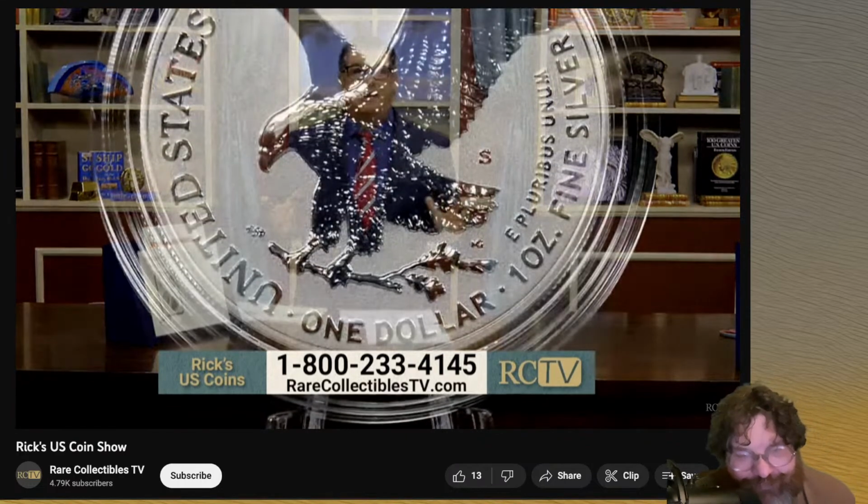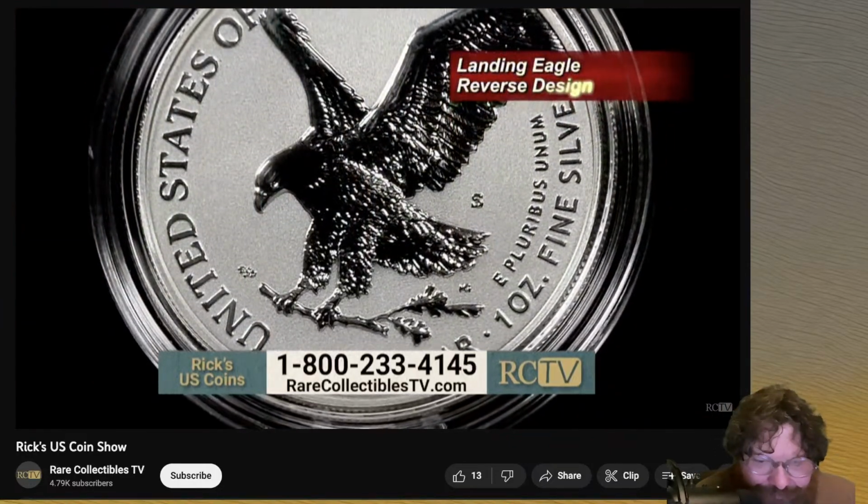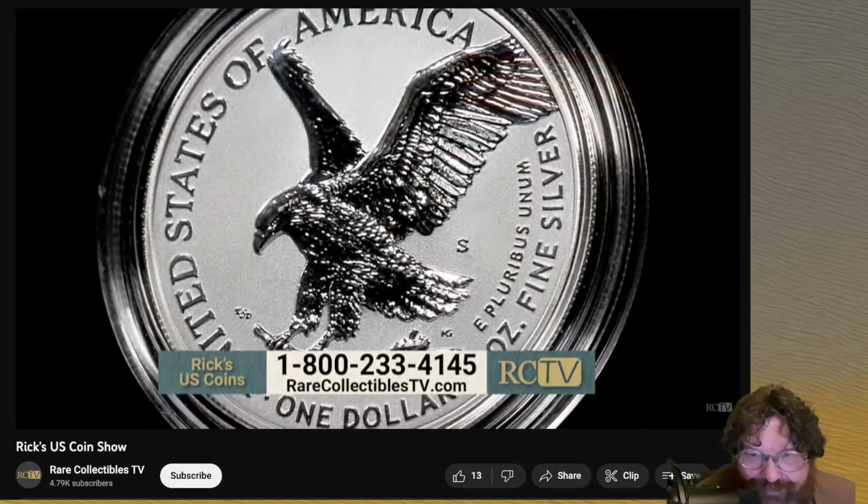Right now, by the way, Scott Travers is selling his 27th struck American Gold Eagle from 1986 on Great Collections. It'll be interesting to see what that coin sells for. I think it's the second or third one in private hands, like in sequence.